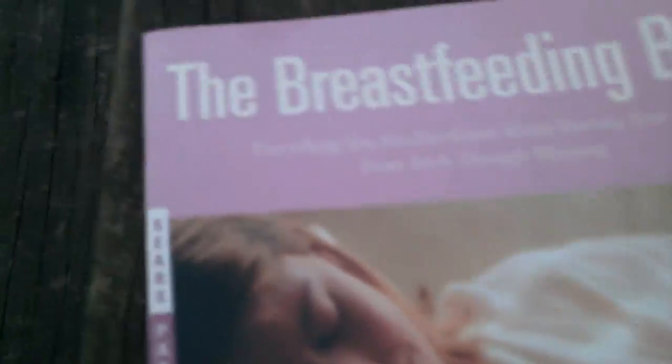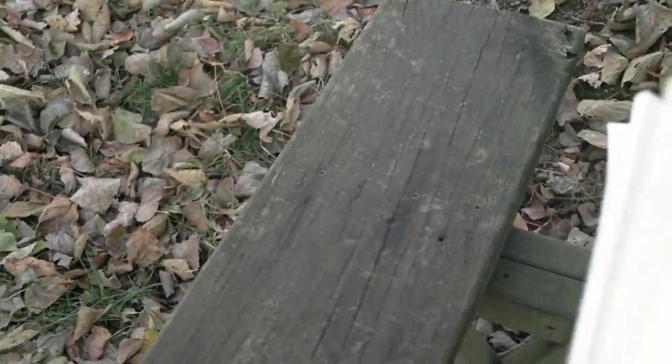And then the Breastfeeding Book by Martha and William Sears, which I love their entire parenting library. All of their books are great. I specifically have a love for their attachment parenting book because I'm an attachment parent myself. So this is the Breastfeeding Book, and it is a nursing Bible. I will tell you, oh my goodness.